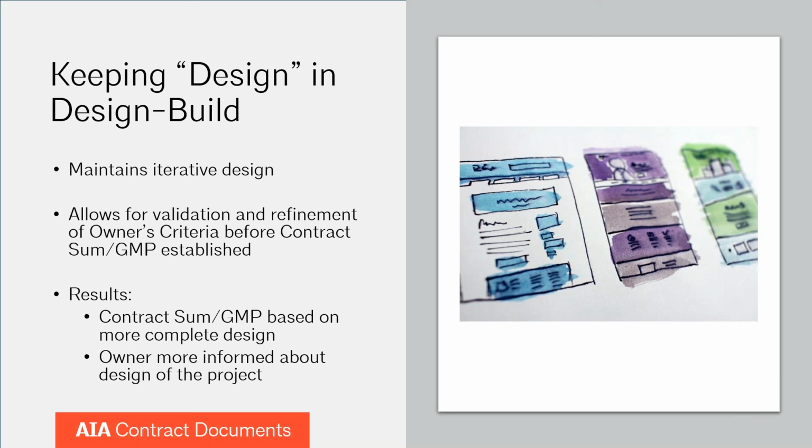So if you're setting the contract sum early on, or even when you sign the agreement, based on basic owner's criteria that have really just been sifted through the administration team, you're not getting a contract sum and design criteria based on interaction with the ultimate stakeholders of the project, which are the people working in the hospital and using it for its primary purpose. You won't really get to that point until you're much later in the design process. But at that point, the contract sum and the GMP have already been set. So you can see the potential problems that would arise.